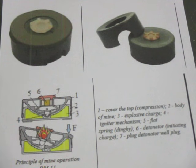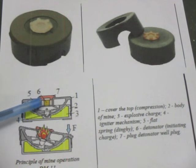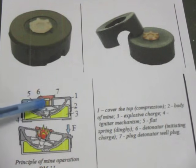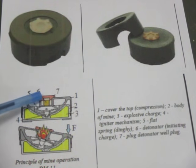Once the hole's ready, we're going to pull out the mine, pull out the detonator. We're going to remove the transport plug and install the detonator. Now, it looks like the detonator looks exactly like the transport plug, but it has a initiation charge on the underside of it, where the transport plug is just the plug for going across the top.